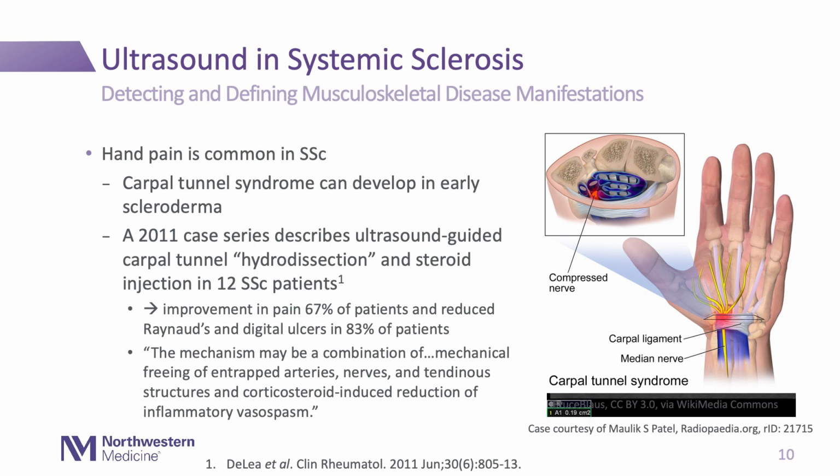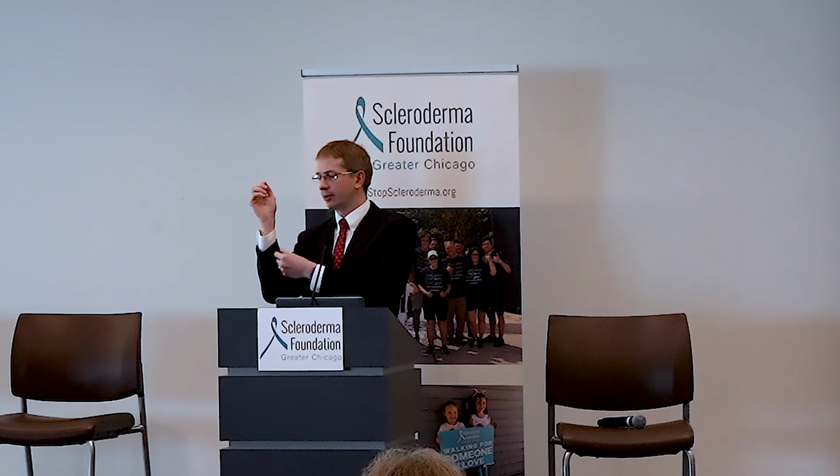Sometimes it's even the first sign of scleroderma in retrospect. And essentially carpal tunnel syndrome is you have your median nerve and a bunch of tendons going through a tight canal of bone in the underside of your wrist, and basically when that nerve gets pinched, you get shooting pain or weakness, tingling in your fingers. And so, it's common in scleroderma.